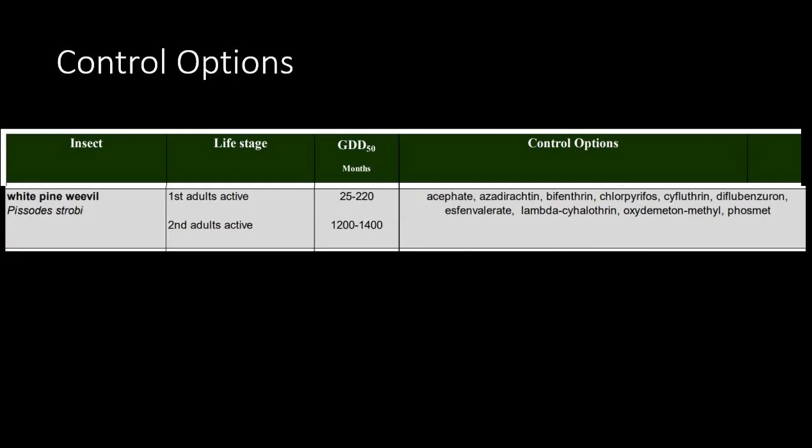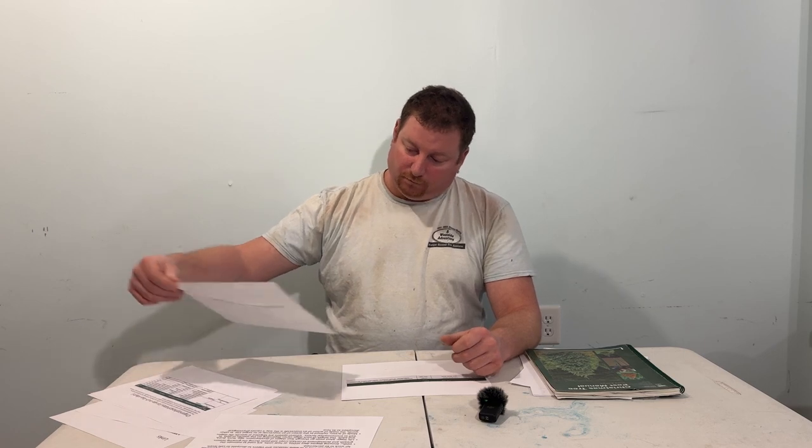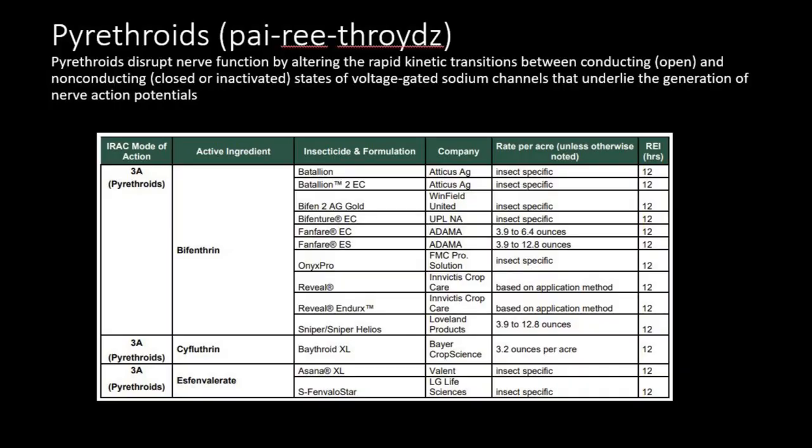Also, it tells you a list of all of the chemicals, active ingredients, that can be used to control white pine weevils. In general, they are the pyrethroids and the organophosphates.